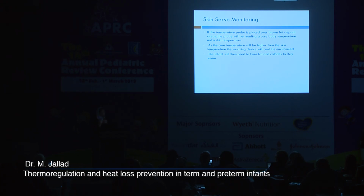And this will cause the warming device to cool the incubator down, and the baby will have to fight the cold temperature. He has to work hard to warm himself up, and you will end up with a baby who is spending calories to warm himself up and not adding weight. And this is one of the causes when we have a baby who's getting enough calories and not gaining enough weight.